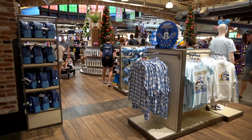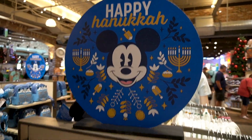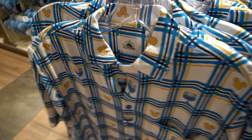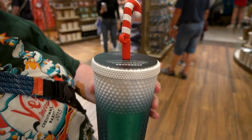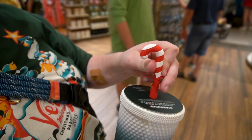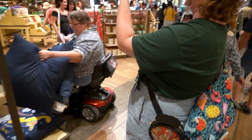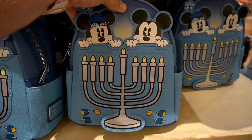Now, one of the cool things they did is they have included Hanukkah stuff. So if you do celebrate Hanukkah, Disney has you covered. They got this really cool button down, which, oh, this actually is super comfy. $60 for that. Have a mini one too. What is this? It's just another cup. The straw, it's got a straw but the lid is what people like. But they have a mini one you can hang up. Interesting. How much is that? 50. 50? Oh, yeah.